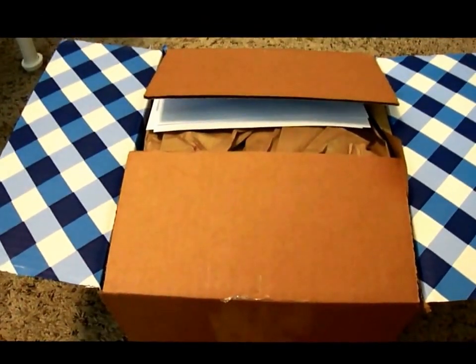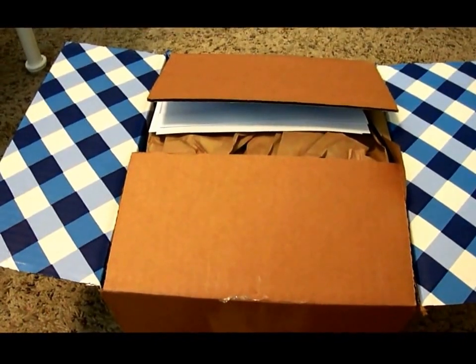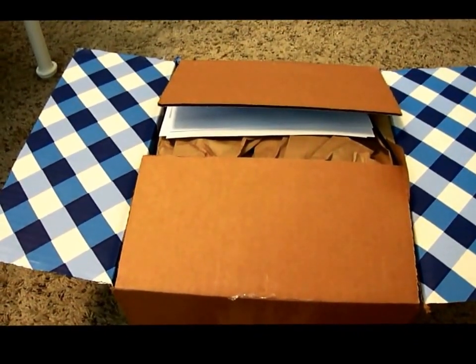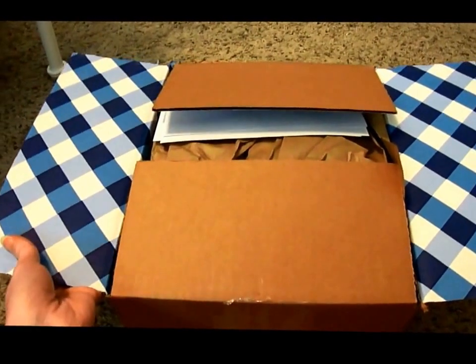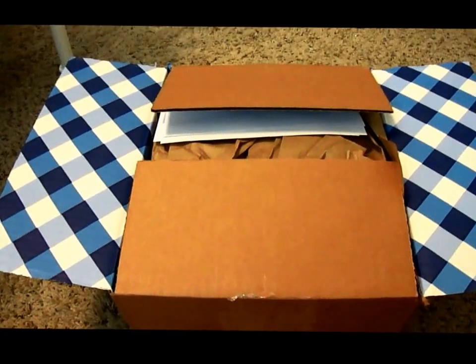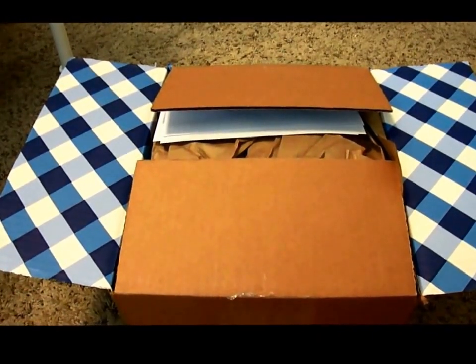I'll order stuff and then a couple of days go by, and I don't have the best memory and I'll kind of forget what I ordered. So when it gets here, it's kind of a fun surprise again, which I don't really mind.